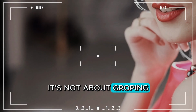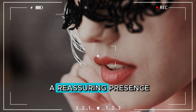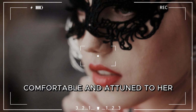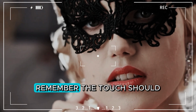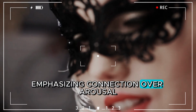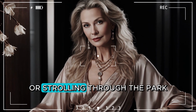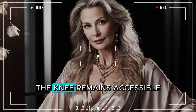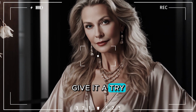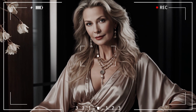It's not about groping or seizing. Instead, it's about offering a reassuring presence, conveying the message that you're there, comfortable, and attuned to her. Remember, the touch should be light and unobtrusive, emphasizing connection over arousal. Whether you're seated at a restaurant or strolling through the park hand in hand, the knee remains accessible and appropriate. So go ahead, give it a try, and observe as she leans into your touch, feeling secure and valued.